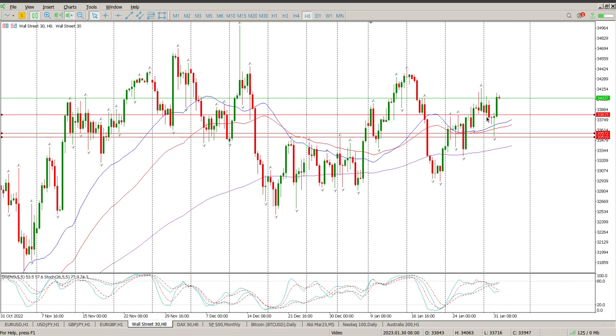Now, if you look to the left, you can see quite a bit of interaction at this area where we are now. So if I just put that level in there, you can see all these tails on that level, all these fractals that are rejecting it or finding support there. So just keep it in the back of your mind.